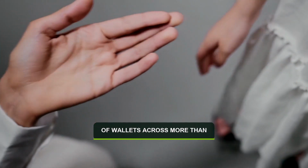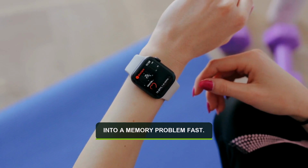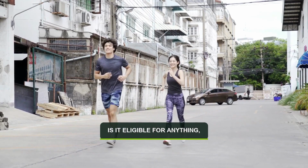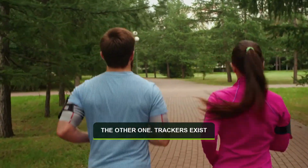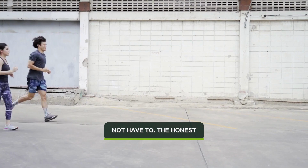Running more than a couple of wallets across more than a couple of protocols turns into a memory problem fast. What did this wallet do? Is it eligible for anything? When does that season end? Did I already claim on the other one? Trackers exist to hold that in one place so your head does not have to.